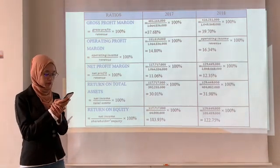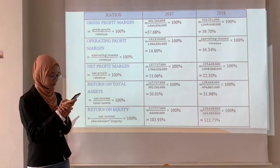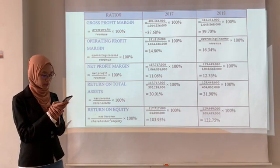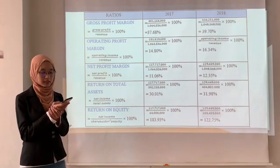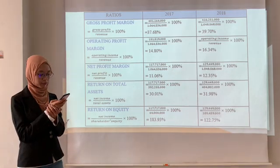Another way of looking at this ratio is that it looks at how well a firm controls the cost of its stock and the manufacturing of its products, and subsequently the firm's ability to pass on the cost to its customers. Hence, the larger the gross profit margin, the better it would be for the firm.